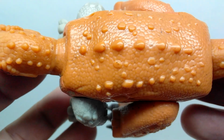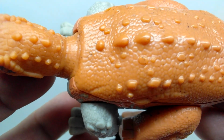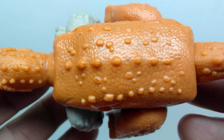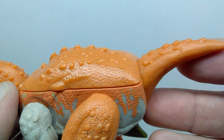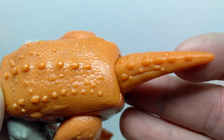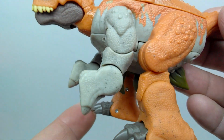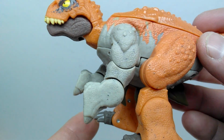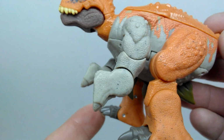We also have some really nice looking skin texture, and there is actually some speckling going on this one, which I didn't notice on the previous version, which is something Mattel does add from time to time. And as you lead out, you've got a nice curve in the tail, and again, more of those osteoderms and stuff moving through. Of course, the arms are not going to look good because we have the legs of the Stegosaurus here present, and that's just the way it's going to be.